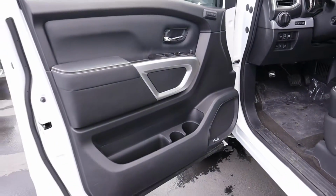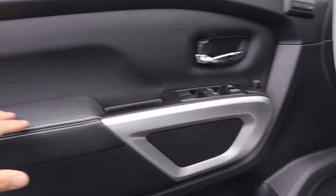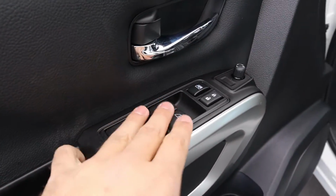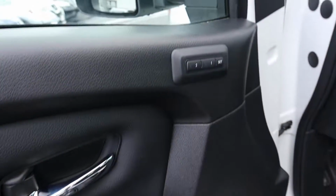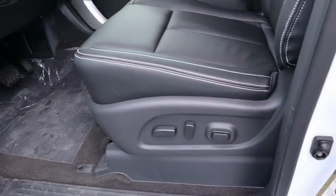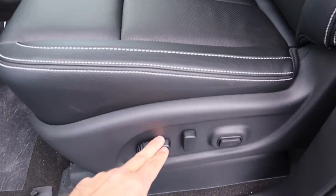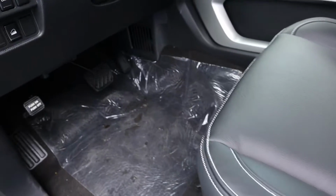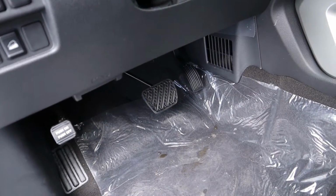But now actually opening up the Titan up front, we can see again, we've got nice stitching here with the leather bolsters. All of our window controls are going to be right here with our mirror controls. And then we've got our memory seat buttons just right there. And then if we pop down here, we can see we've got some buttons here for the power adjustments on the seats, lumbar as well. And then we can see our pedal layout just down below.